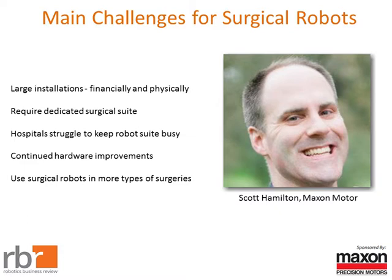So I think the biggest challenge that surgical robots face right now is that they are fairly large installations, right? It is a large capital investment for a hospital, and then you have a dedicated suite that you need to keep busy. You don't want to have an operating room that isn't in use. And if you have a dedicated suite with a robot in it, you need to have enough surgeries that robot can perform to keep that suite operating. So there's a couple ways around that problem.